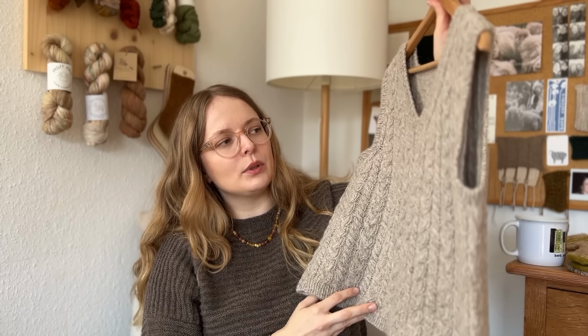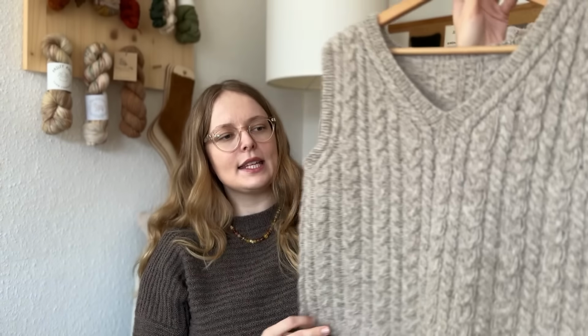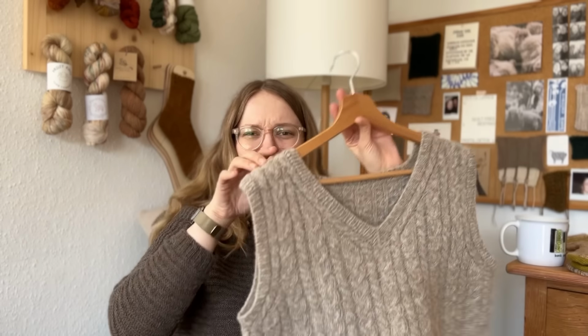And then the V-neck again with these central double decreases, which is really neat. I did an Italian sewn bind off on all of the edges, and I think that's it.